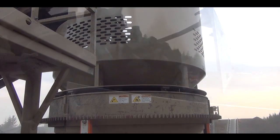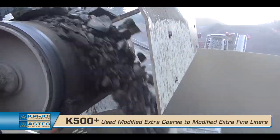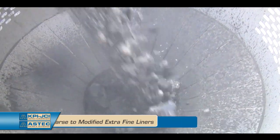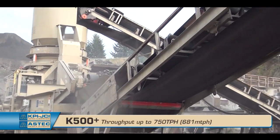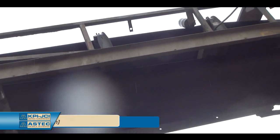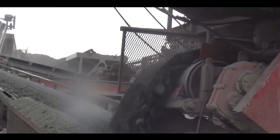As far as tons per hour throughput on the crusher, we've operated that crusher anywhere from a modified extra coarse liner to a modified extra fine liner. Typical throughput has varied from a 2 1/4-inch closed side setting, running times in excess of 750 tons an hour, down to as tight a closed side setting as 1/4-inch to 3/16, which will reduce the throughput on the crusher down to the neighborhood of 225 to 250 tons an hour.